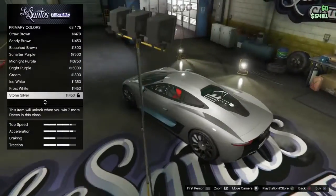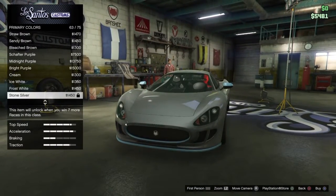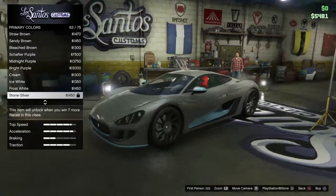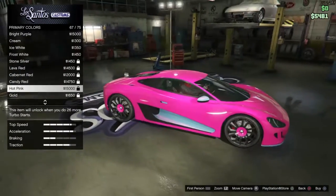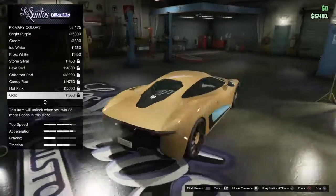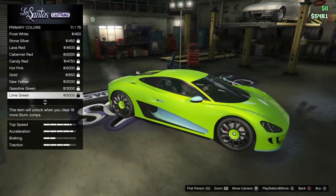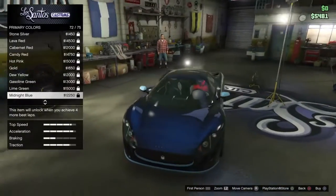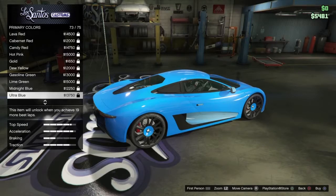I know, but I think frost. The ice white with the aqua blue. Stone silver. Oh my god, that's what it was. That's locked anyway. We need to win seven more races to get that, it'll look really good. Whoa, these colours are nice. Hot pink. Candy red. Damn. That was gold. Oh my. That does not look like gold. I know. Sucks. Lime. That looks nice. That looks fresh. Oh, we need to win four more best laps. So we need to do better laps.